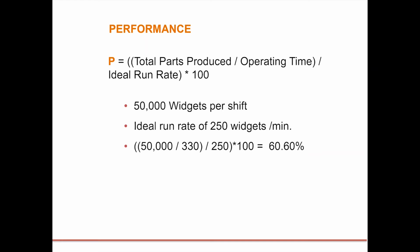The next variable is performance. Performance is equal to total parts produced over operating time divided by ideal run rate times 100. So in our widget factory, we'll say that we produce 50,000 widgets in the 330-minute operating time that we derived in the first step. We'll say that our ideal run rate is 250 widgets per minute. So with this formula, we'll get 50,000 over 330, all of that over 250 times 100, which is about 60.60%.